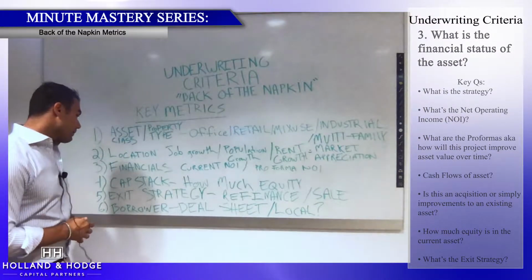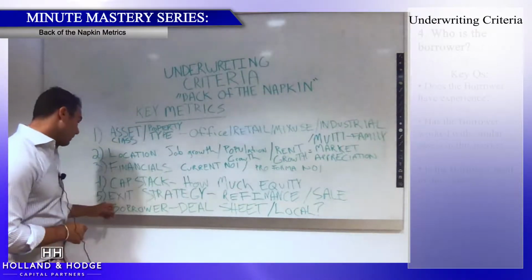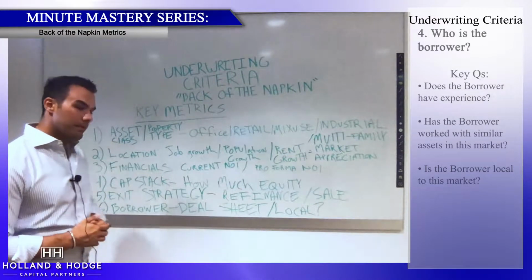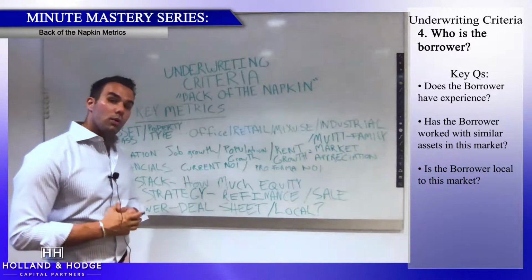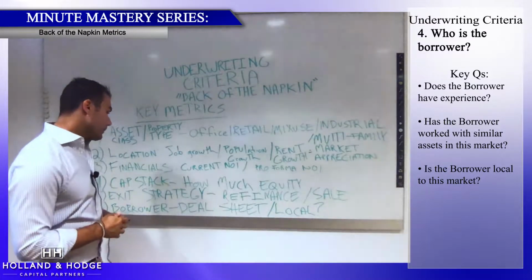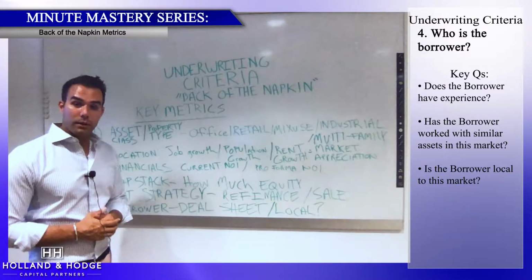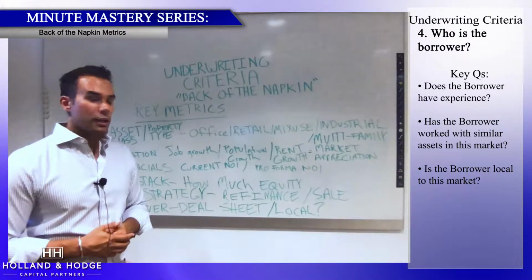And then after I've gotten comfortable with the asset, and I understand my exit, then I want to look at the borrower, right? This is important, even as a non-recourse lender, because you want to know who it is that you're dealing with, and you want to make sure that you're dealing with an experienced borrower. The best way to do that is to look at their track record or their resume, right? Or we refer to that as a deal sheet, right?